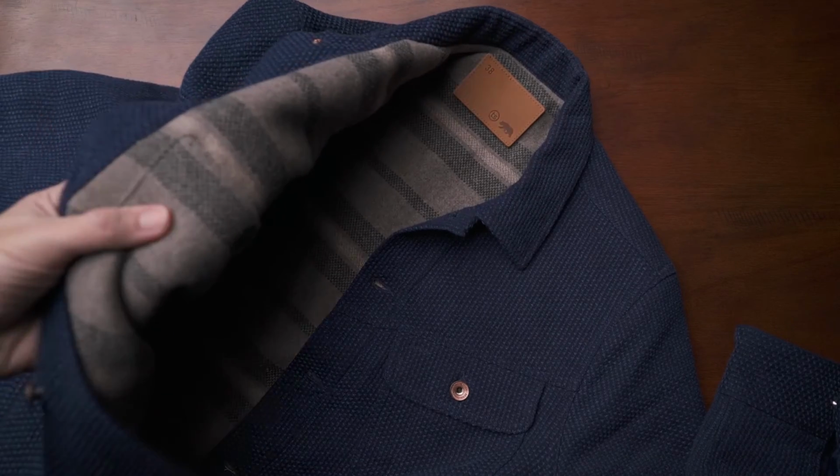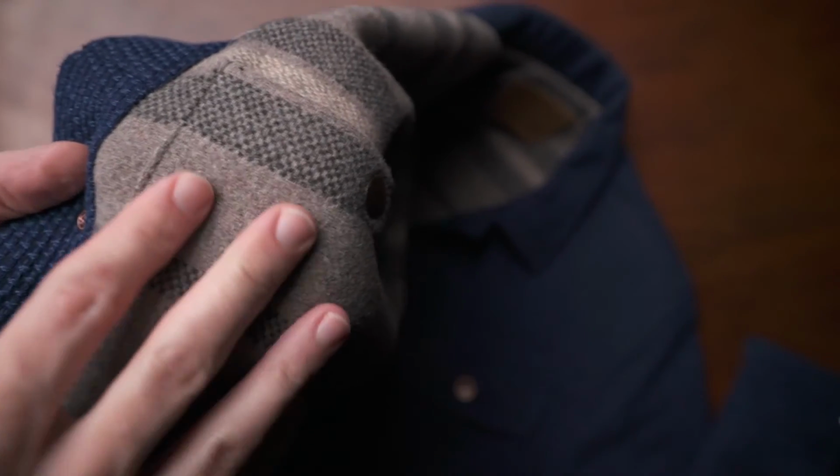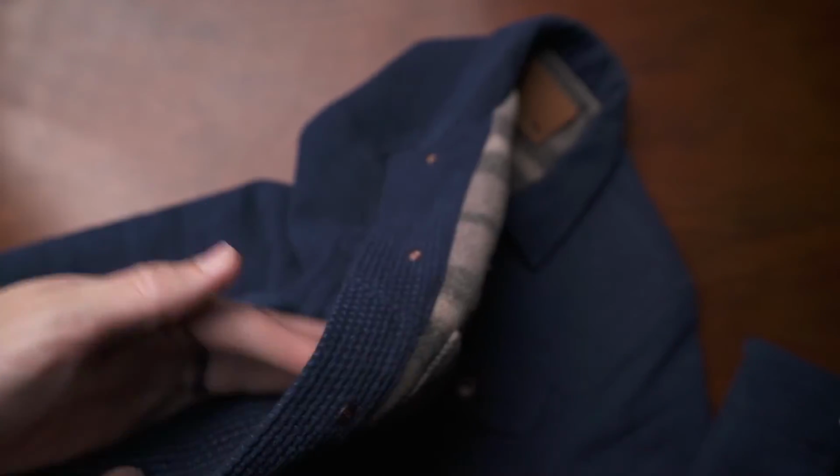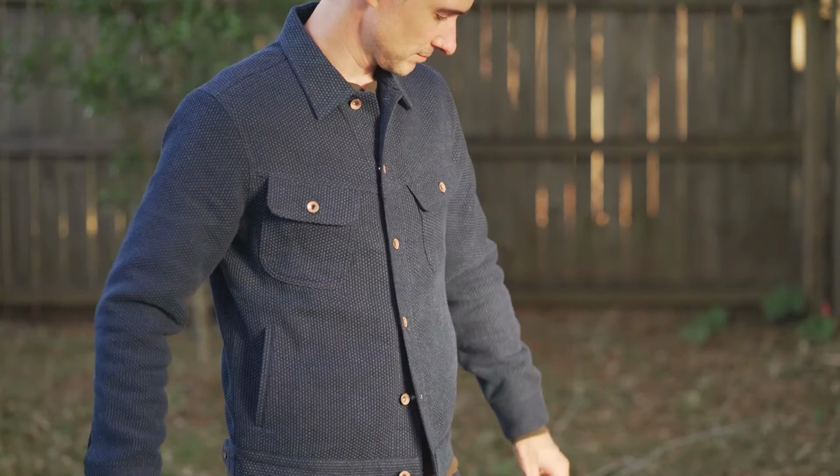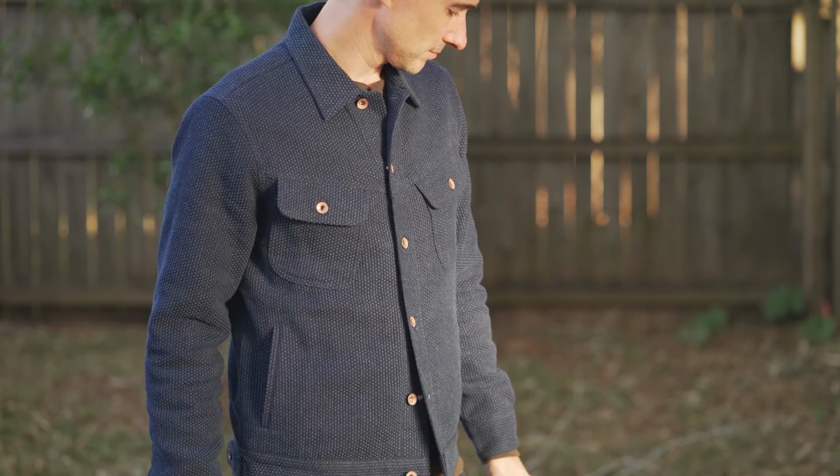Now again, this is lined, and it's lined with a 60% wool, 40% nylon blanket lining on the inside. I think that's great. It's soft but not too itchy like normal wool is, so I think it's a great lining on the inside there. And again, everything that is normal with the long haul is normal here.